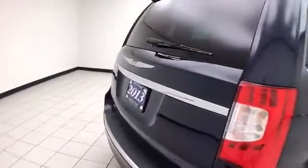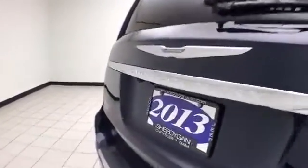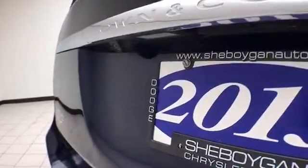Town & Country is a very safe vehicle. It's an Insurance Institute for Highway Safety's top safety pick. Backup camera.